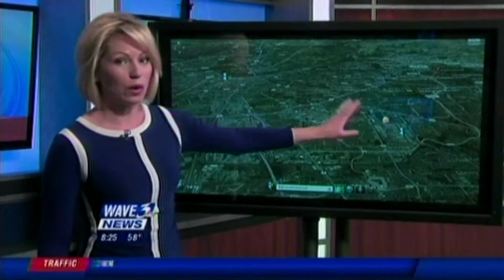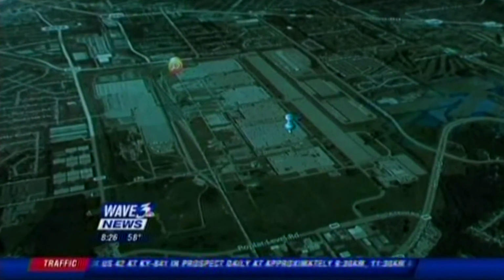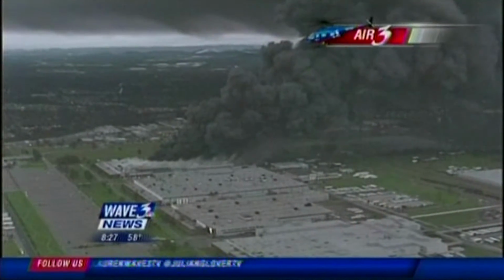That's 9 miles away from where this actually is this morning. This is Appliance Park, 4000 Buechel Bank Road. Notice that blue pin. That is Building 6. Now we want to give you a live look from Air 3 this morning of this huge, massive fire.